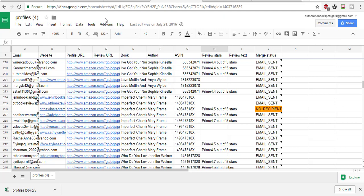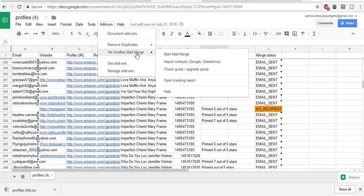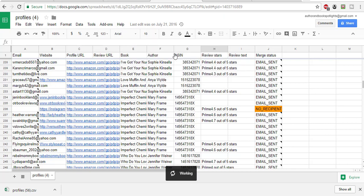So I don't know what it would be for you now, but I'm pretty sure it would only be $20 a year. Go investigate and see how much that would be, but I think $20 a year is pretty reasonable. So you'll hit Start Mail Merge.